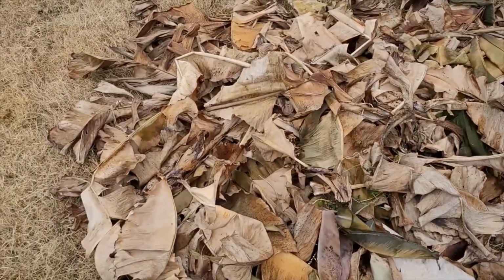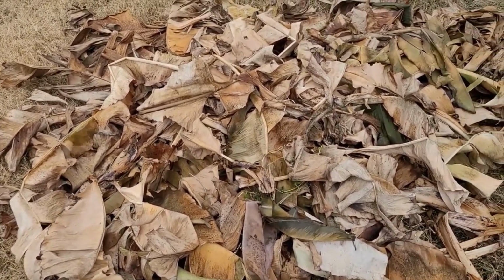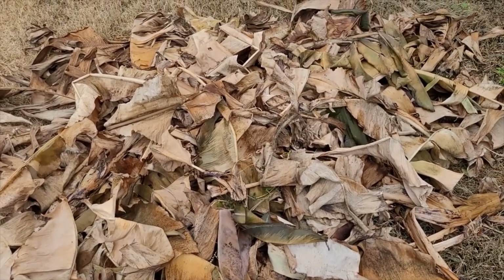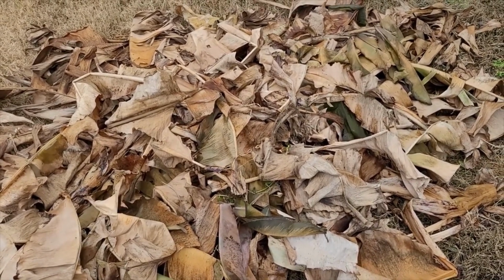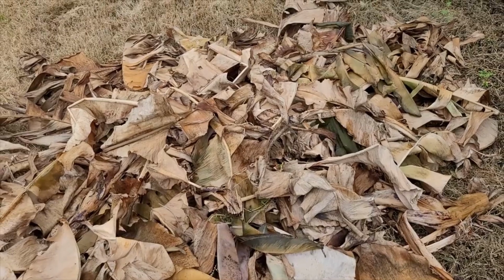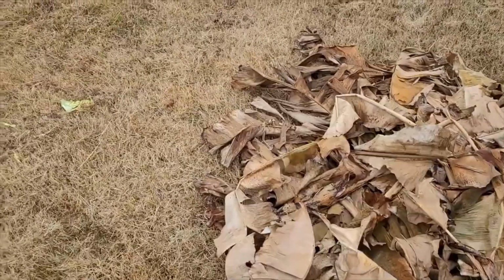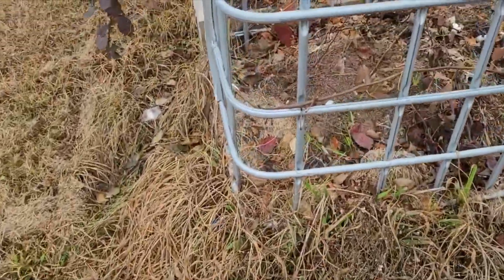So I'm tempted to throw these over the pin in that coop, but there's so much mud in there, and this would actually probably soak up some of the mud, but I'm kind of torn. Should I compost them? Should I throw them in the pen? It's hard for me to figure out, but I think I'm gonna throw them in the compost bin, the open one over here. This compost bin I started at some point during this year.